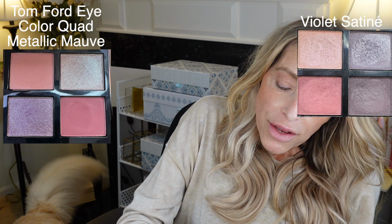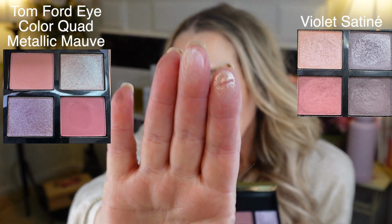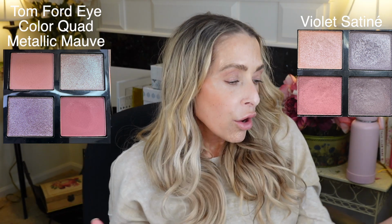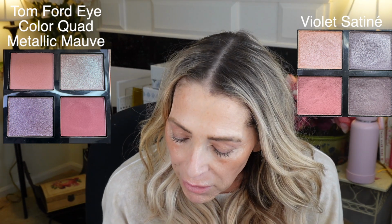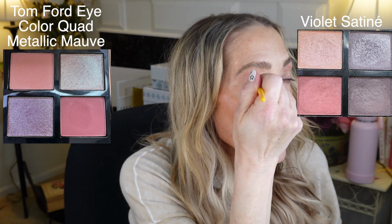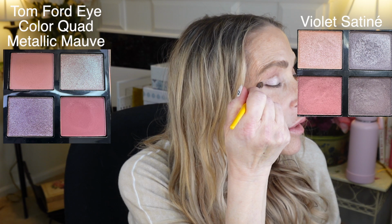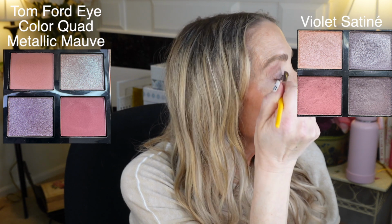Now, because this color right here is a glitter, there is going to be fallout. But this color next to it, which is the Violet Satiné lightest color, will do a better job of holding on to that shadow. So any shadow that you have that's a creamy, pinky, sort of nudie color, we are going to put that on the lid. This one has a lot of shine from Violet Satiné, but you'll see how much of this is going to be sparkly.